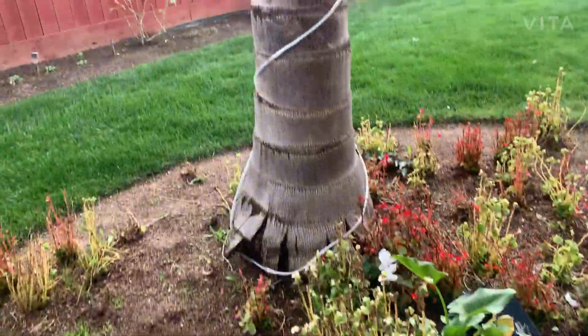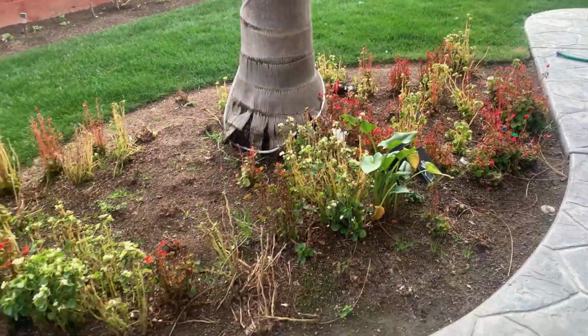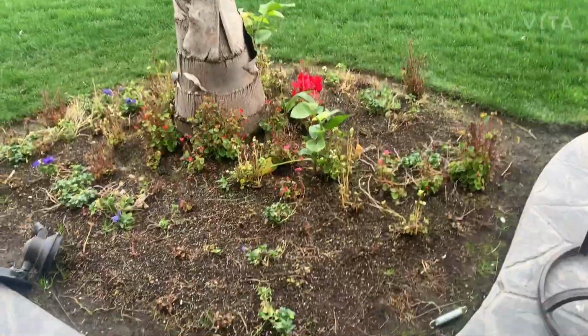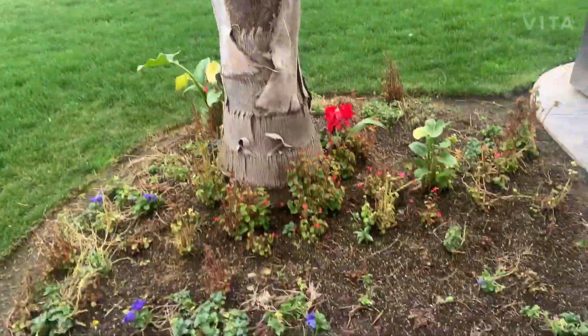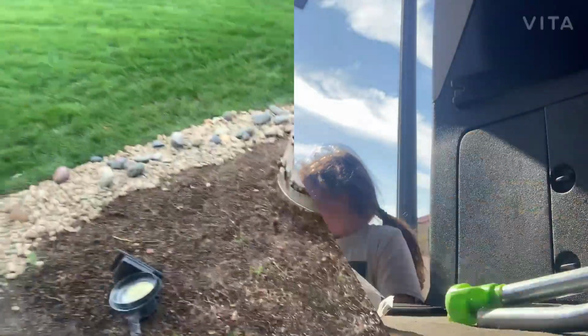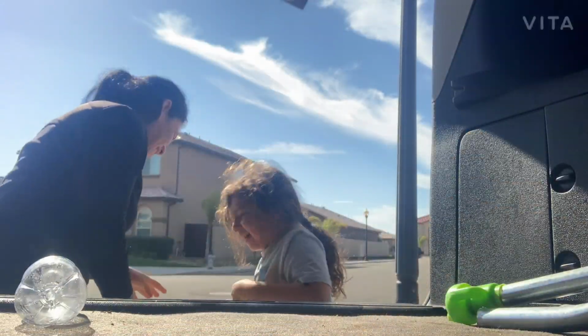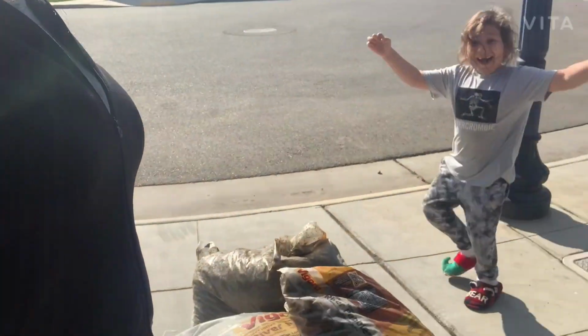Around my patio, there's these lovely palm trees, but as you guys can see, it's really hard for me to maintain these gorgeous flowers around the palm trees, so I'm just gonna go ahead and do some landscaping here and add rocks around the palm tree and hope that it looks better. This is after we removed all the flowers and then we started to add some rocks. Once again, mommy's little helper to the rescue.